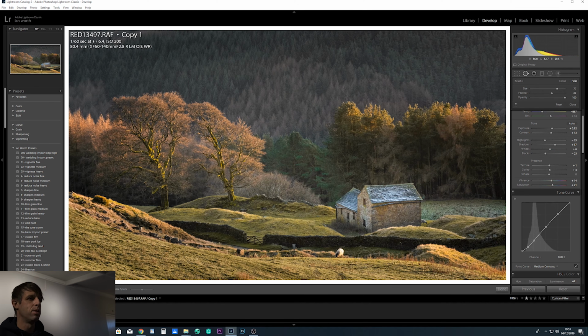I'm not going to take this image into Photoshop today because I think it's going to make the video too long, but essentially the only other things I've got left to do to this image really are just to remove the sheep, the two sheep and the bin, and add some sharpening in. But for the sake of the length of the video, I'm not going to do that. You could do those steps in Lightroom, as I've just explained.